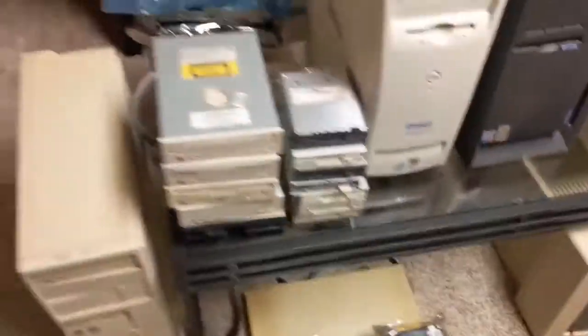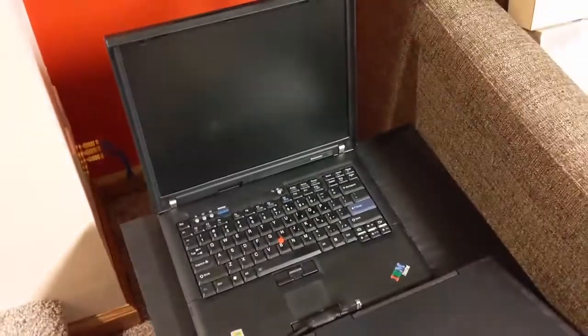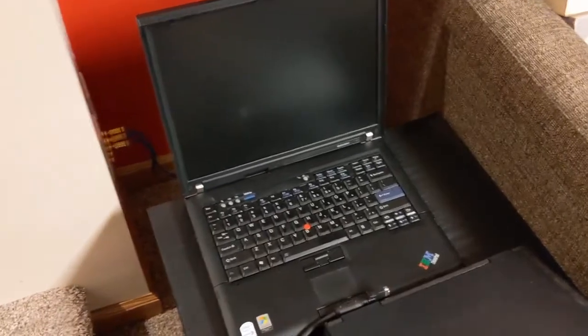So I got that. This stuff here I actually picked up from my friend Beebs. IBM ThinkPad R60, right? Is it R60? Yes, it is. So that was in pretty good shape. It's not perfect. Nothing at Computer Reset was perfect.